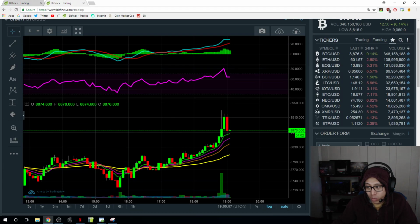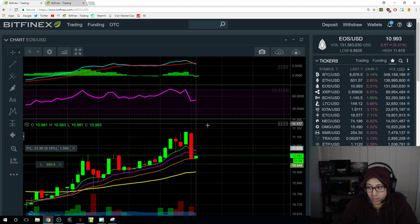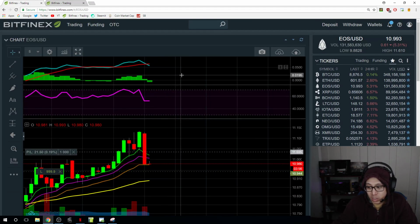76 range. Is it going to poke back up there? Is it going to poke back up? Did I miss my opportunity? That's what I always keep thinking, right? Did I miss my opportunity? Is this going to step down?